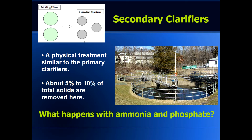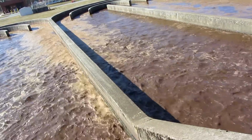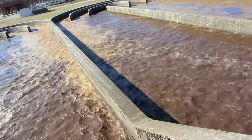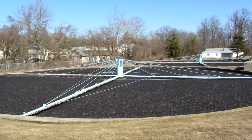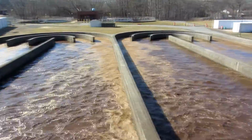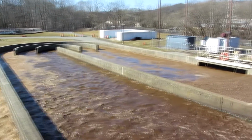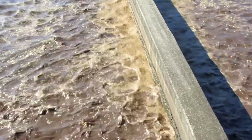What happens with ammonia and phosphate? Ammonia and phosphate are removed during the activated sludge process, a biological treatment with large capacity. While in trickling filters, the bacteria was attached to rocks. Here it is dispersed throughout the water. 70 to 80% of excessive nutrients, such as phosphorus and nitrogen, including ammonia, are removed. These can be toxic to aquatic organisms and harm habitats. Let's take a closer look.